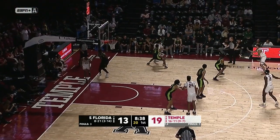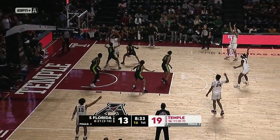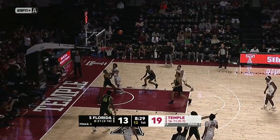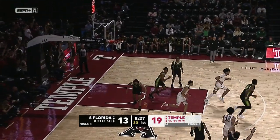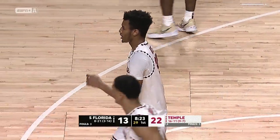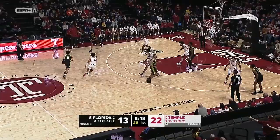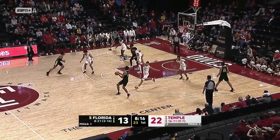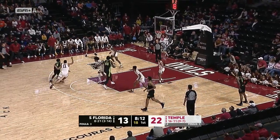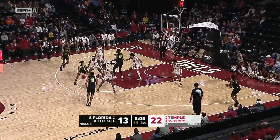So the Owls get a little size on the floor this time. Here's Forrester, trying to go baseline, cut off by DJ Patrick. Hicks is open. Bingo! Oh, you got to get out on him. You can't give him a foot, or he's going to make you pay with a three, and he just did it. That's his second, and the Owls have a 9-point advantage now. And with his length, Harry, his length helps him get his shot off even more. Standing at 6'7", 6'8". 2 for 4 is Zach Hicks.